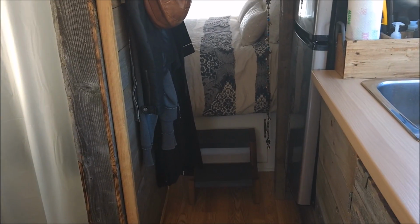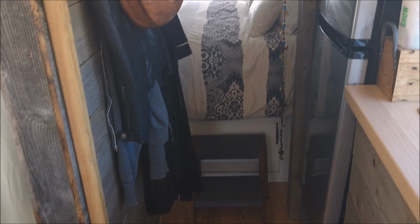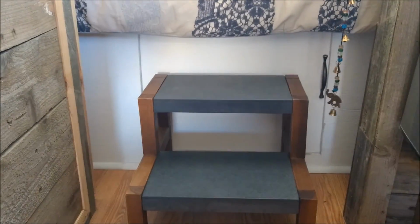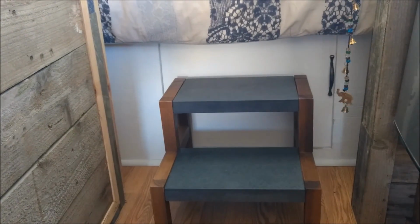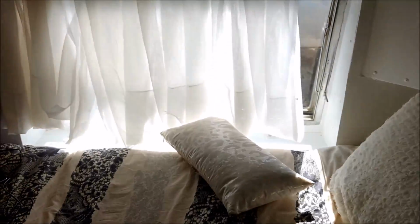So for my bedroom, it's pretty much just a queen size bed. It is pretty high off the ground, which is why I have this stool. In this little cabinet is where I also keep all my clothes. There's a lot of storage space under the bed, so I have bins of clothes down there, as well as suitcases and other things that I'm storing. So it's a really small space, but it's really comfortable.